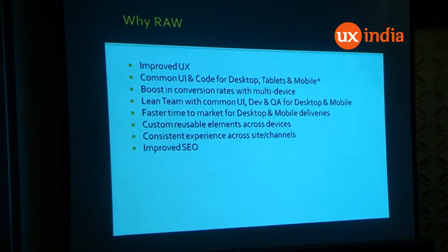Just that you'll use the same code, with just a few tweaks for tablet and mobile. And the advantage of having all the devices, like tablet, mobile, and website, is that you will increase the conversion. The more users browsing your website or product on different devices, the more conversions will increase effectively.